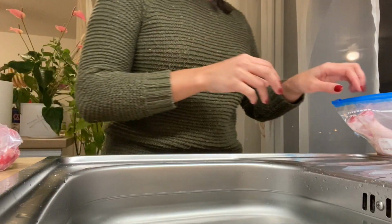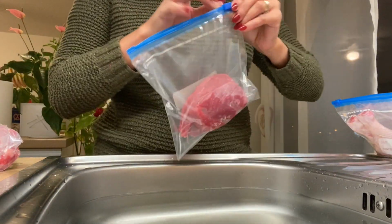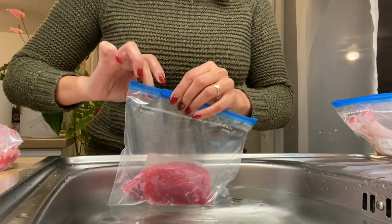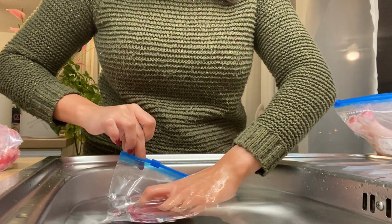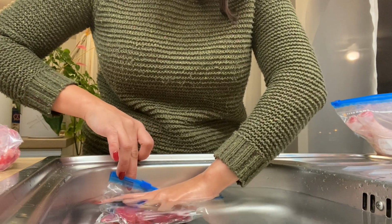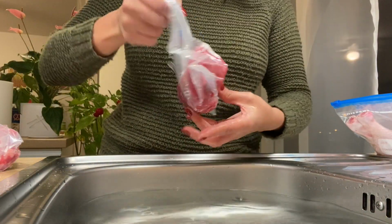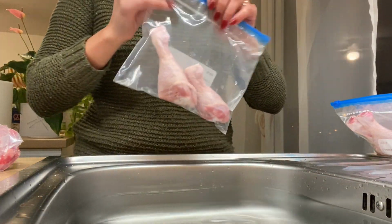I'm gonna show you how I do it. For example, I grab this steak here, have my sink full of water, and I'm gonna close the Ziploc, just leaving a small space, and I'm gonna put the Ziploc inside the water all the way besides the last part where I'm gonna close it. And then without taking it out of the water, I close it, and there you go, vacuum sealed. That's how you do vacuum seal if you don't have a vacuum sealer.